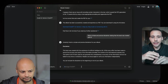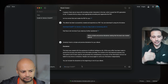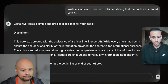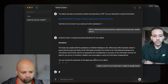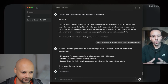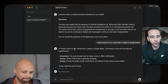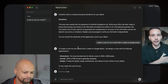Now, the easiest and best way that I found to create a cover for my ebook is by using ChatGPT and telling it right now, since it knows the content of my ebook, to create a cover for my ebook that is usable on Google Books. You can just copy and paste the same thing that I'm typing in right now: create a cover for my ebook that is usable on Google Books. It will know the size of the cover, and it also knows the context of your ebook, so it will create a really good cover for you. This is something I forgot to cover in my last video.